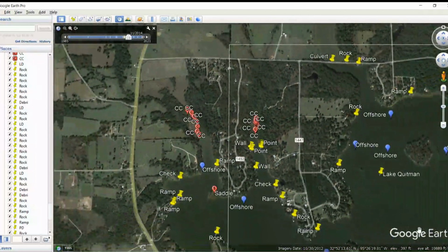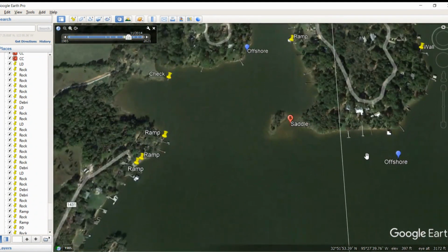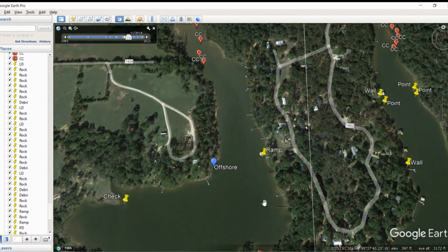We're almost done with this lake. I mean, this thing doesn't take very long at all. Here's the offshore spot that we talked about that kind of comes out and makes the point. You've also got the saddle that's right in here as well. Got another ramp that's right in here.